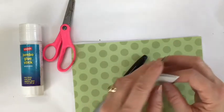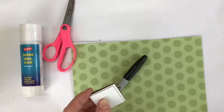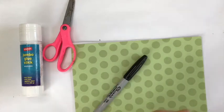So we're going to stop here with materials, give you a chance to get them all together, and then we're going to start getting to work on giving that pigeon a bath.